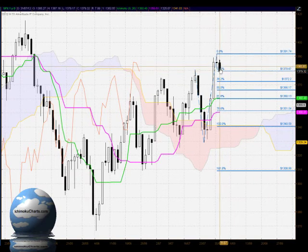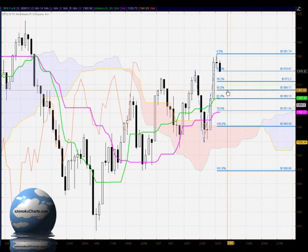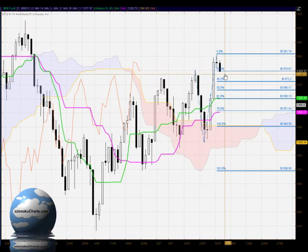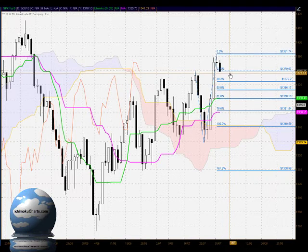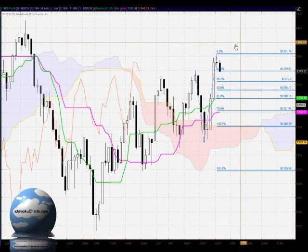We have this new trend that was established with the sellers strongly in control, so the 38.2% area is the first we should be looking at, 1372, then possibly down to the 50% area at 1366. If we see any strong upside price rejection coming in around these areas and the buyers attempting to take control of this market, then we could see a possible change of trend to the upside and the market trading up to higher levels, perhaps even up to 1400.